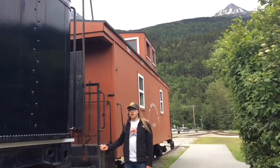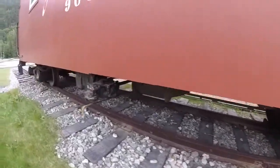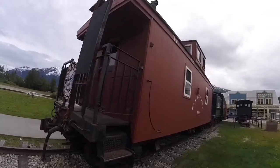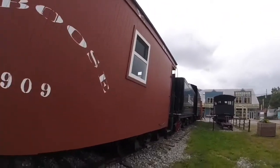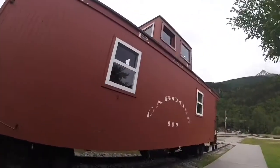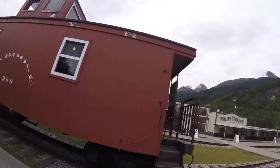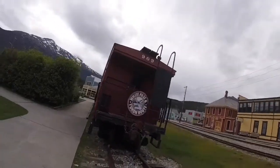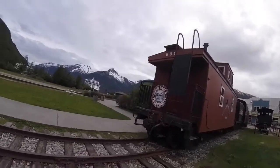What you see right behind me is White Pass and Yukon 909. White Pass and Yukon 909 was built by the Colorado and Southern Railroad in 1910 and is a wooden caboose. Originally, this car was built as a boxcar and used on the Colorado and Southern Railroad, original numbers unknown when it was used for that railroad, and was used on freight trains on that railroad as well, and hauled cargo such as boxes, crates, and all other different types of cargo in the past.